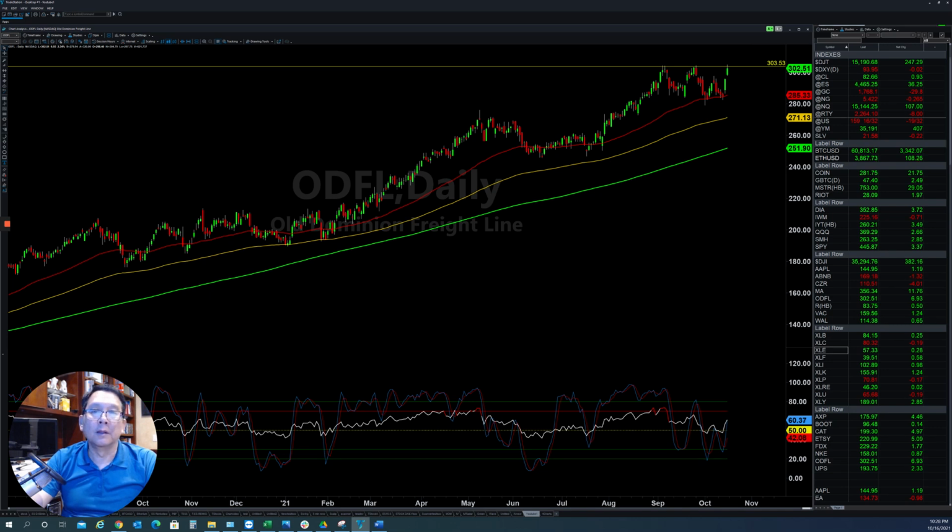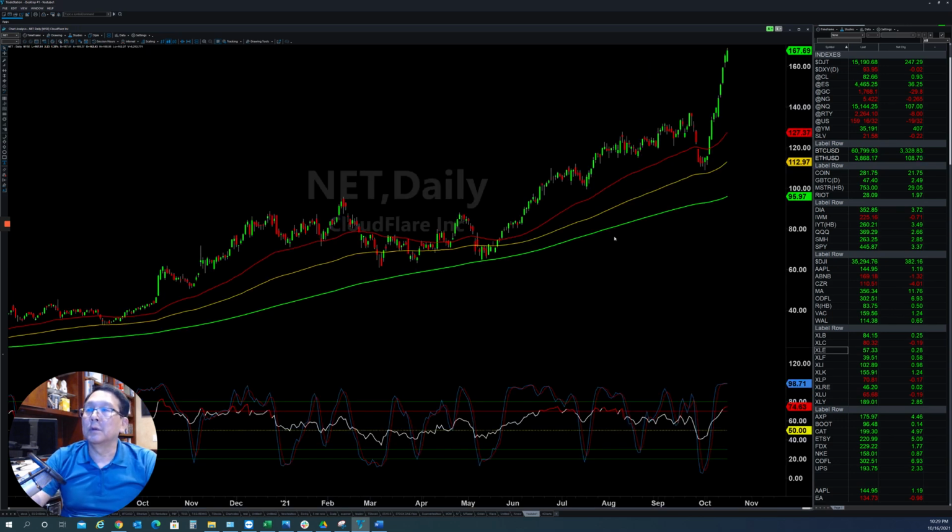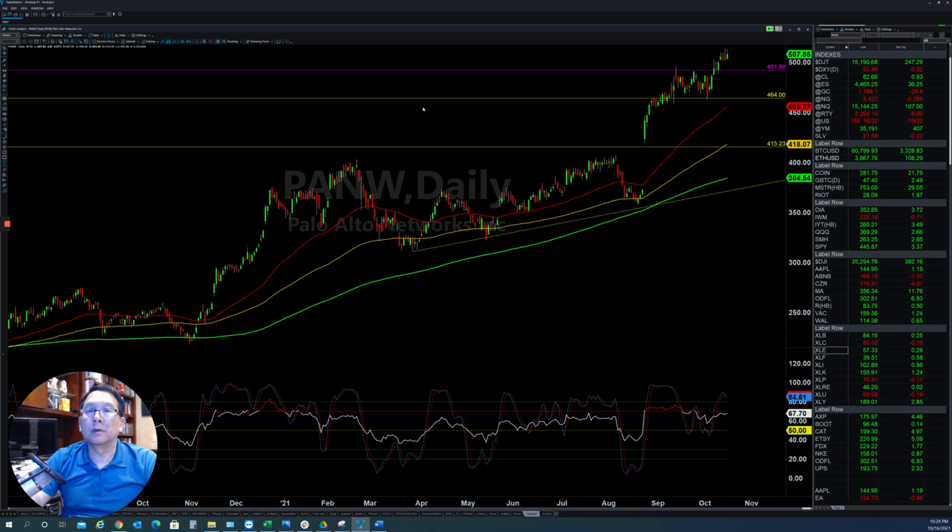to this level there. Okay, and last week we also showed you a lot of cybersecurity stocks. They are also doing pretty well. The first one is the CIBR. NET is also very strong since we mentioned it last week, and PANW is still doing extremely well there.